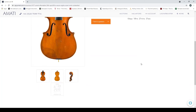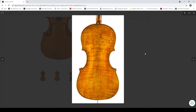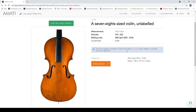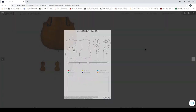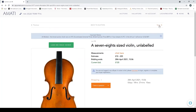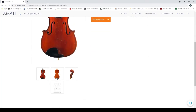7/8 violin, unlabeled. This actually looks quite nice. Neck graft, yeah. 120 on that. What does it say? Not a lot. It's had some repair to the F holes. That's a crack there. Interesting instrument, this one. Lot 98. That's one of the more interesting. Violin unlabeled.